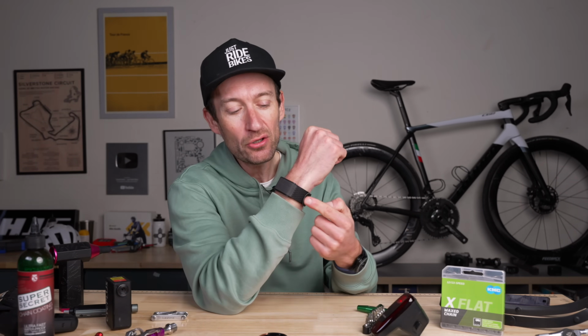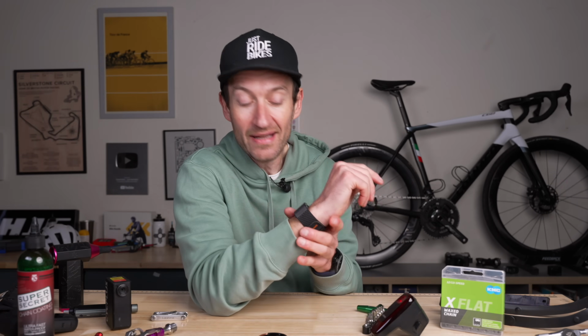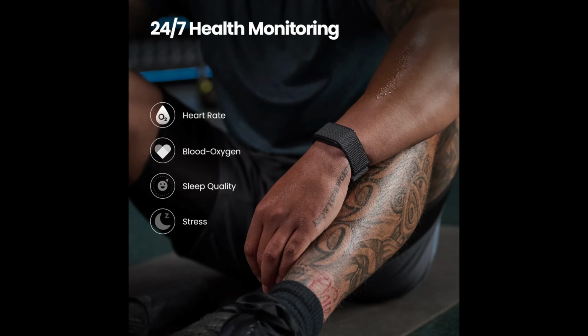Next up is a Helios fitness strap I've been wearing and testing for the last few weeks. So it's a wearable fitness tracking device. There's a heart rate sensor there, and the idea is to wear it all the time. You sleep in it, you shower in it, you work out in it, and it's really comfy. You don't notice you're wearing it at all, and the battery lasts for ages, over 10 days. It's like the Whoop, which is very popular, but without the subscription cost. There's a one-off cost of £99, and that's it.